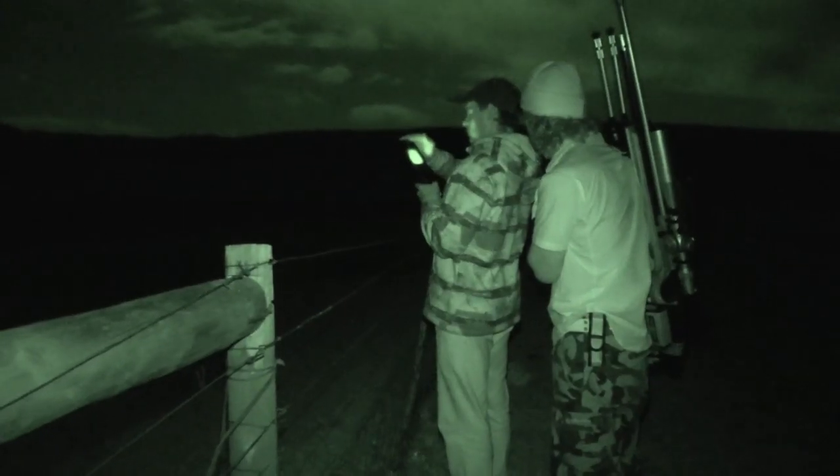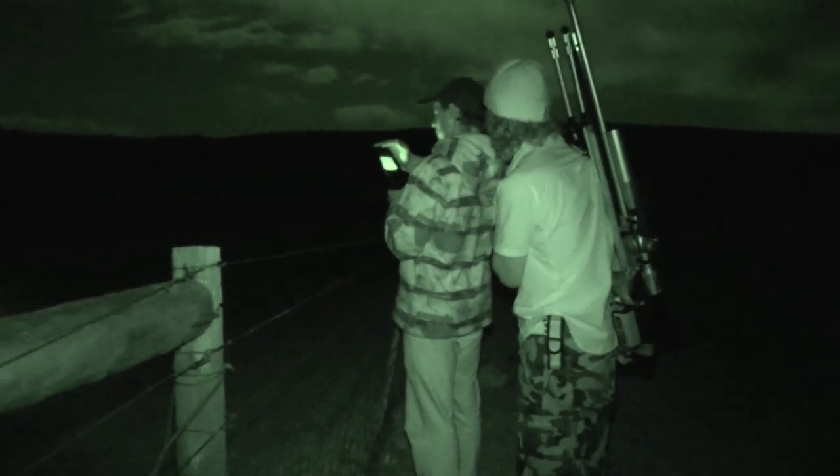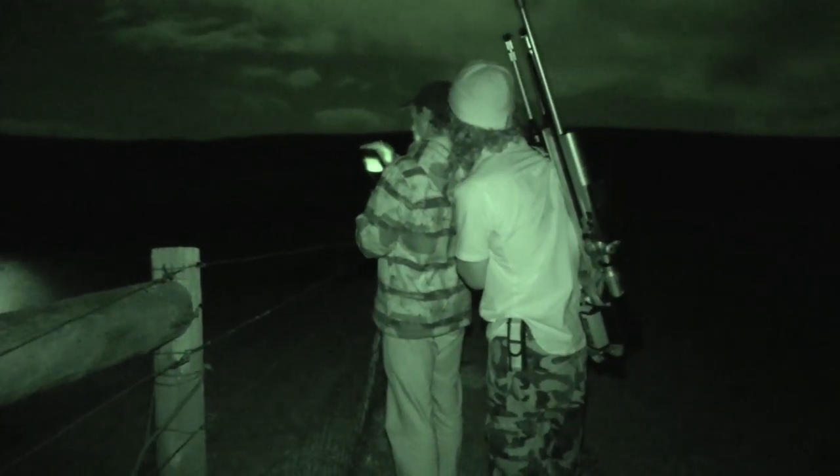The one advantage of the full moon is that we can actually see where we're walking, which is nice, because if it was overcast or if it was a new moon, we'd be screwed. We'd have to really stumble our way through the bushes, and it'd be a painful experience amongst all these acacia thorn trees. So far, the spring hares have done a really good job of eluding us, and as we keep on searching, we realize it's not going to get any easier.